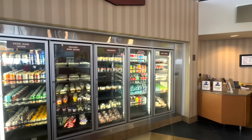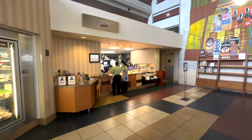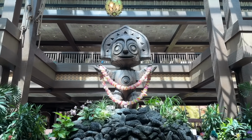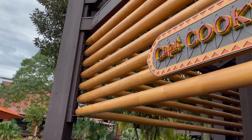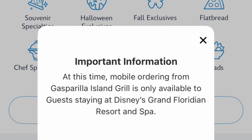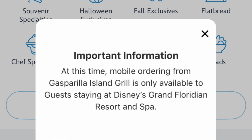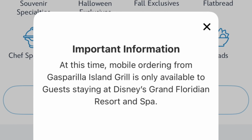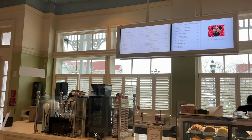Now, while it would make sense for me to mobile order from these places while I'm still in Magic Kingdom, since these resorts are all within walking distance to the park, there's a good chance that if I'm trying to order from these quick services, I'm not going to be allowed to do it. At least that's what it's going to say on my app. If you tap on a resort's quick service via the My Disney Experience app, then you might be met with a message like, "At this time, mobile ordering for Captain Cook's is only available to guests staying at Polynesian Village Resort." Something like that, depending on where you're trying to mobile order from.